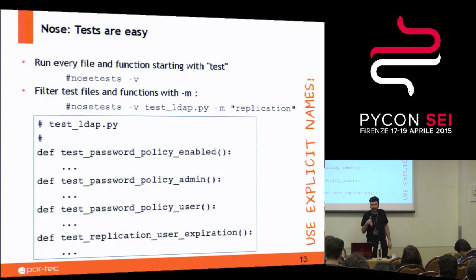In nose, every function is a test. So it's really easy to add new tests. I don't have to extend classes. I don't have to teach people object-oriented programming. They just have to write a simple function.